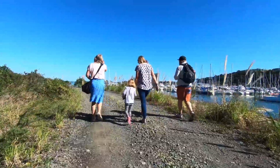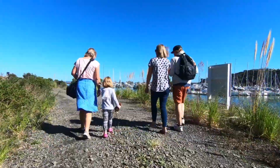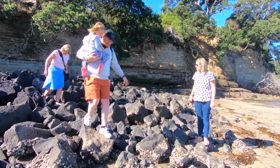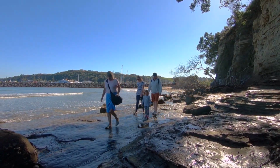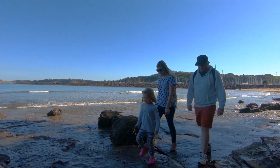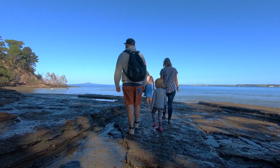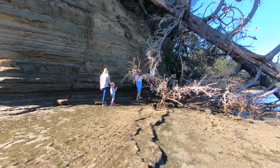We started by walking alongside the Gulf Harbour Marina. Paul helped Ivy, who is three, negotiate the rocks off the breakwater as we made our way down to the beach. You need footwear on this walk, as there are oysters on the rocks here. We passed a large pine tree that had just recently toppled over the cliff edge.